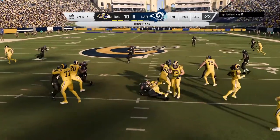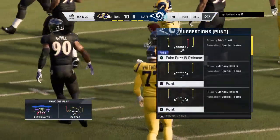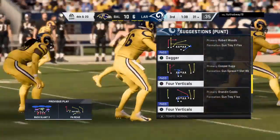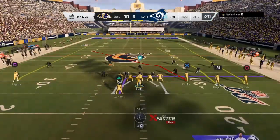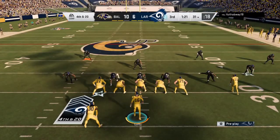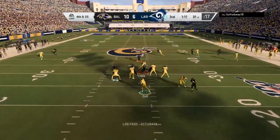Now a play fake, and it's gone. Nowhere to escape, and he goes down. Patrick Owasor getting him once again, his 3rd sack of the afternoon. Goff and his guys not coming off the field. They're going for this. They're going to go for it.